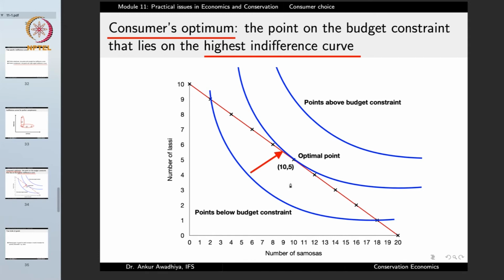indifference curves. So for every curve that is to the left of the budget constraint line, the consumer tries to move towards the right. But for an indifference curve that is away from the budget constraint line, this becomes an impossible combination given the budget constraint. So the optimal point is given by the point on the highest indifference curve that is touching the budget constraint.